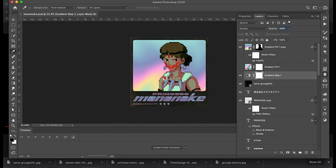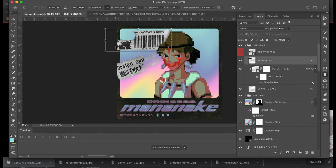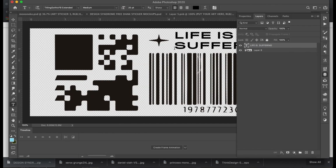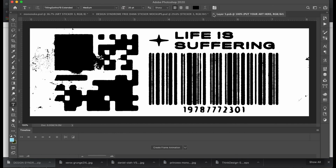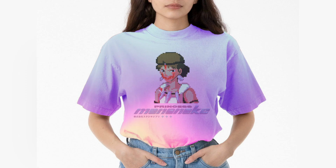Lastly, I found a ripped sticker mock-up pack from an artist that I really like, and so I used that to add in a quote from Princess Mononoke, which is "Life is suffering," another really uplifting quote, and that was it. And you already know I had to mock that up on a t-shirt. Well, I like how these turned out, so I really enjoyed making them, and I'll probably do this again with either Miyazaki movies or some other type of movie.